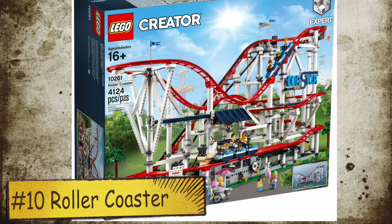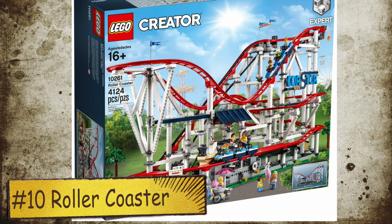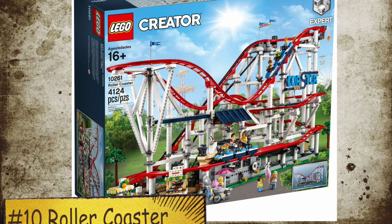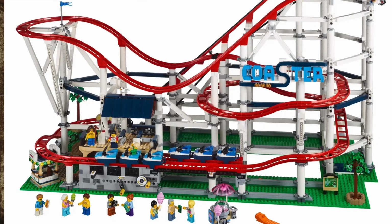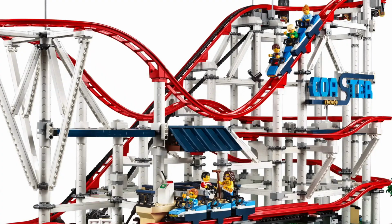Alright, so coming in at number 10 is the LEGO roller coaster. I have always thought this was just a really cool set. It's big, it's got over 4,000 pieces, but how cool is this? I mean, everyone's tried to make a roller coaster on their own, but this kit is just amazing.